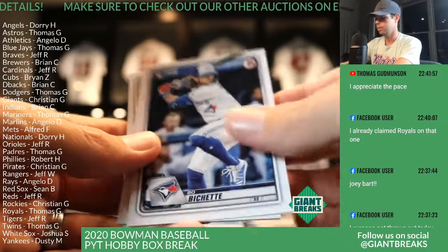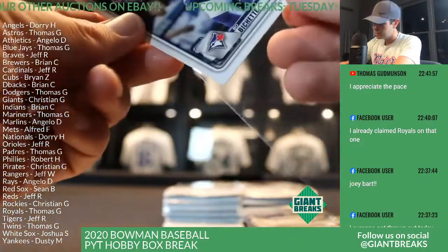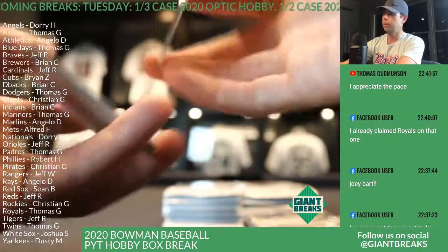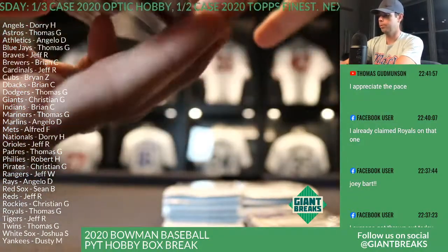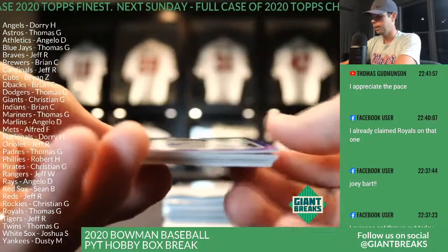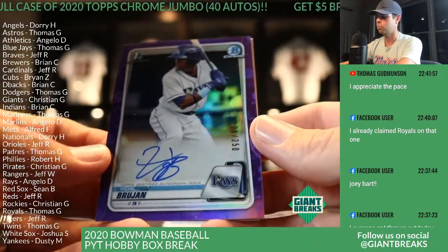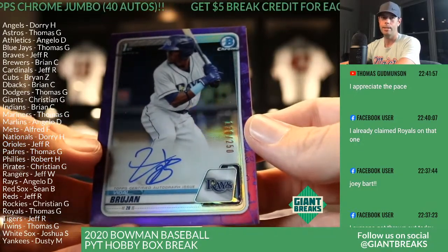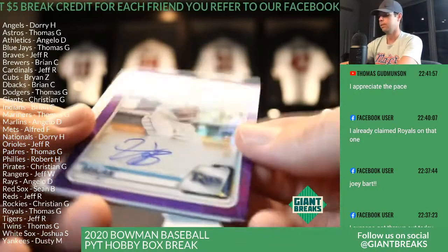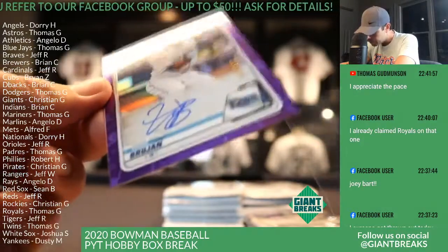Let's go, Bo. Nice rookie. So we crushed Bo Bichette here at Giant Breaks. We've pulled, without a doubt, more of his autos than anybody, hands down. Seems like half of our breaks, we pull some Bo Bichette ink. And speaking of ink, let's go with the Rays, Mr. Vidal Brujan, 128 of 250 on the purple auto. Nice one there for Angelo D. All right, first timer. Freaking great looking card there. Nice.